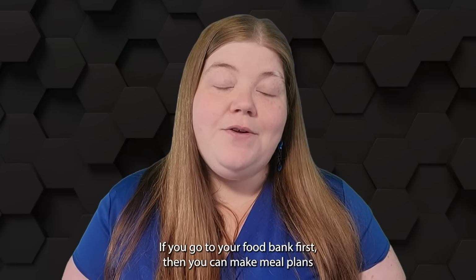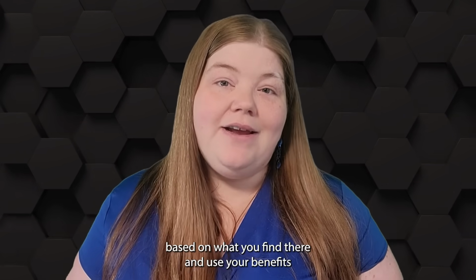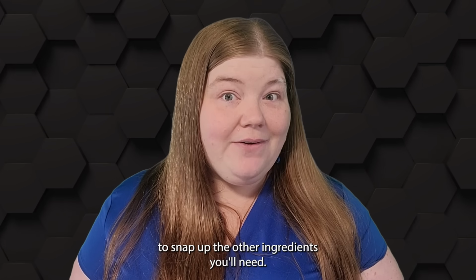If you go to your food bank first, then you can make meal plans based on what you find there and use your benefits to snap up the other ingredients you'll need.